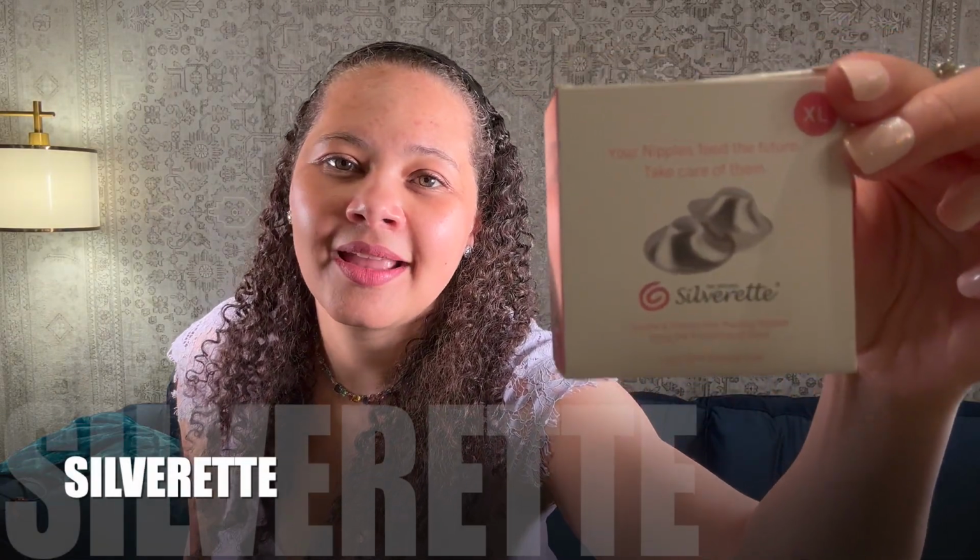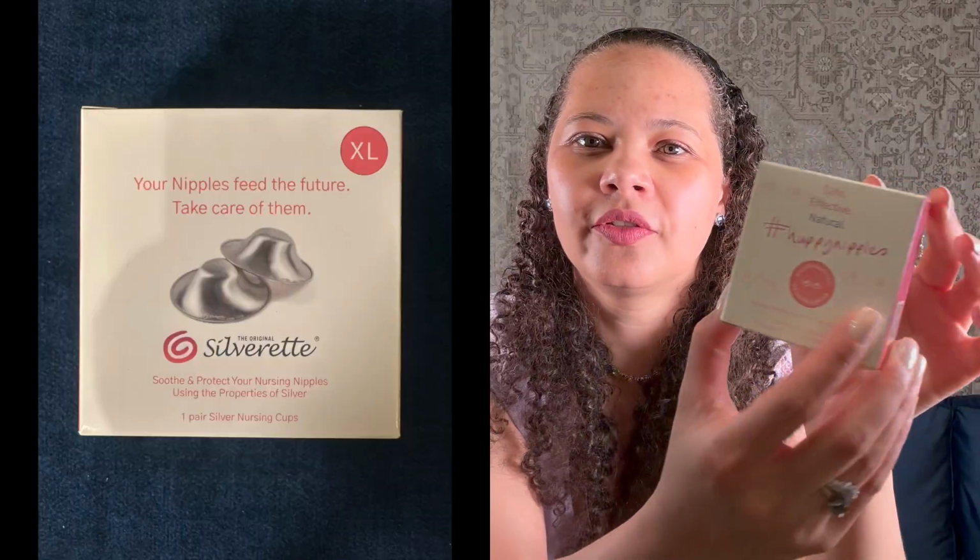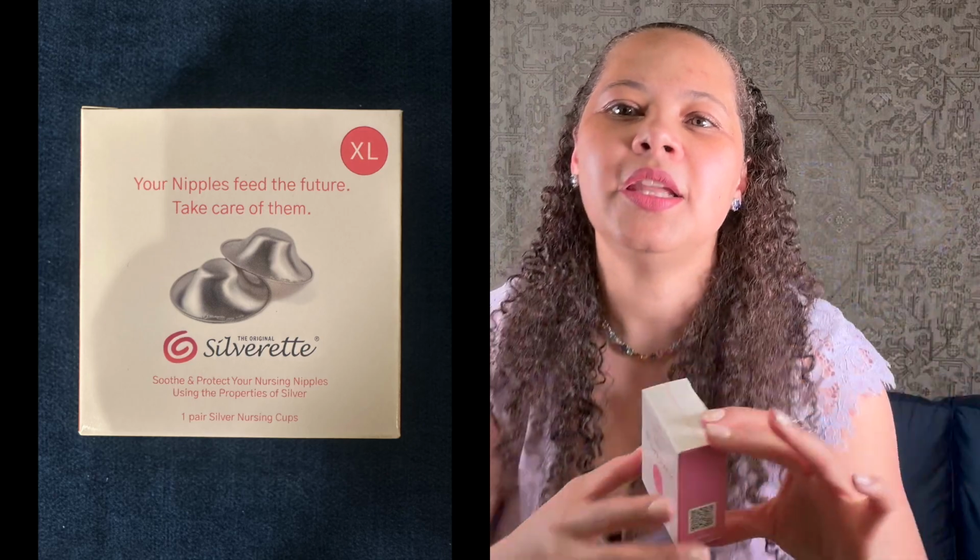So one of the items that many people rave about that I did not use while I was at the hospital were these Silverettes. Have you ever heard of Silverettes? These are the original Silverettes. They are nipple shields and they are made out of real silver. So they are a little bit pricey. You see how they are? I'm gonna get a close up here. They look like two little caps, two little lids.